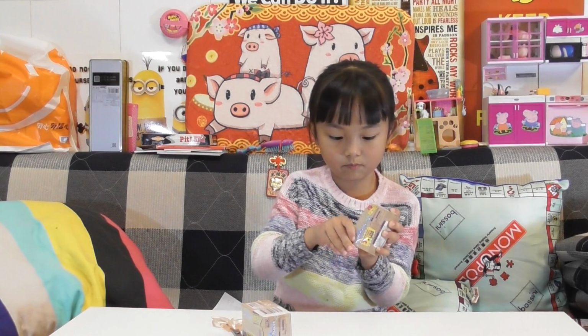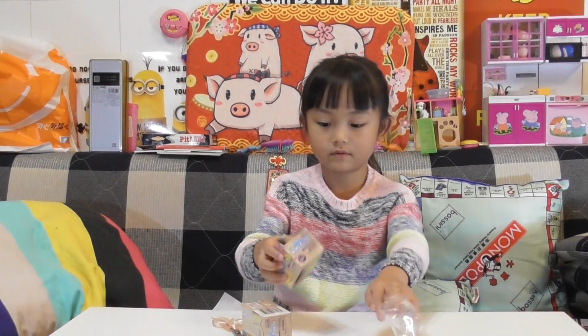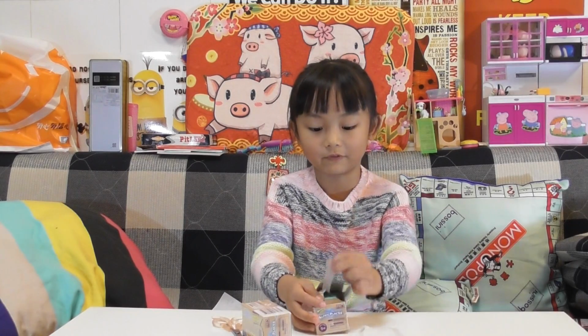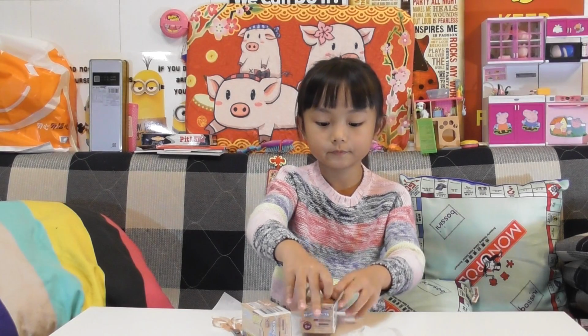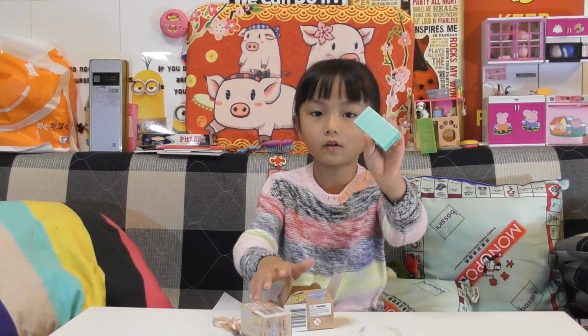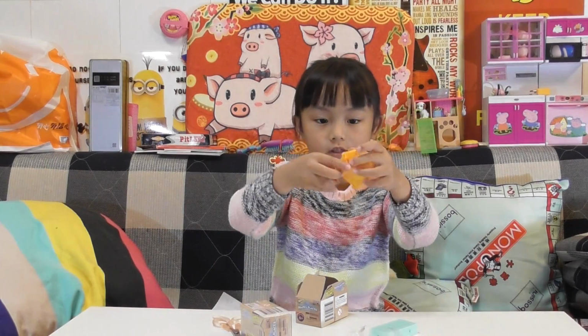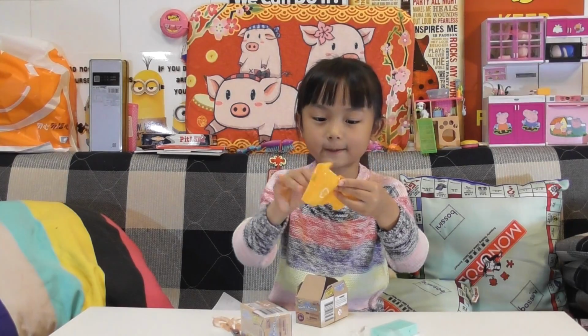Because I hate breaking packages that are hard to open. Okay, the rubbish. I don't even have to break this thing open. I just opened it in the first place. We got a blue tile. And we got some packages. 3. Cool! 3 in 1! Look!